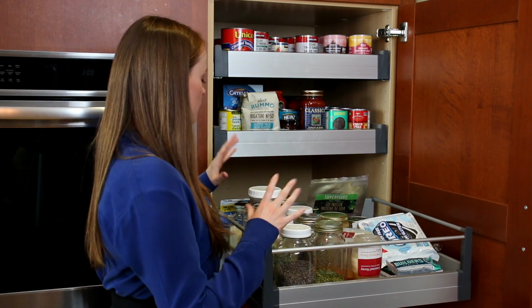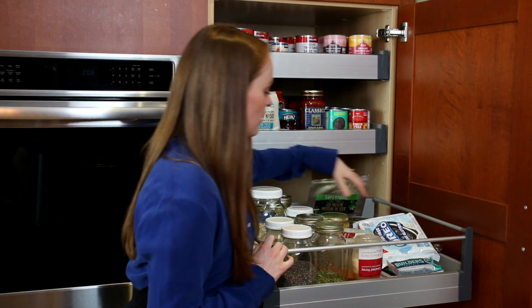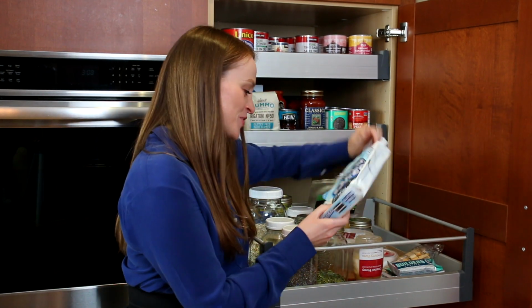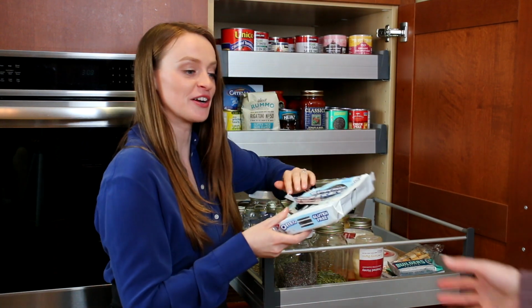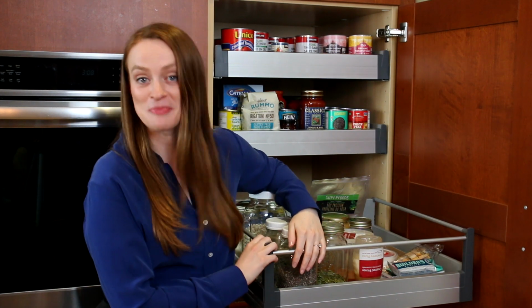Now, other than that on this shelf, there isn't a whole lot that are certified gluten-free items. We do have a little snack area over here with some gluten-free Oreos that I think there's only like 1 or 2 left in here, okay. So those are no longer in the pantry.